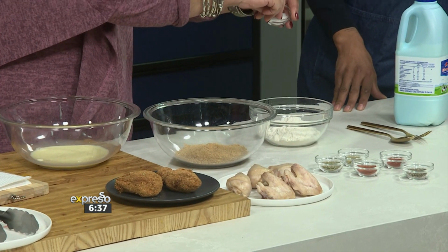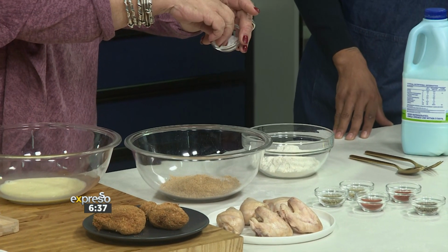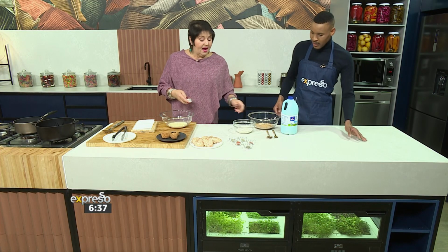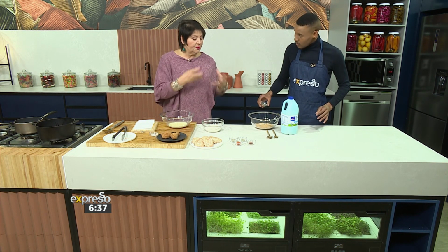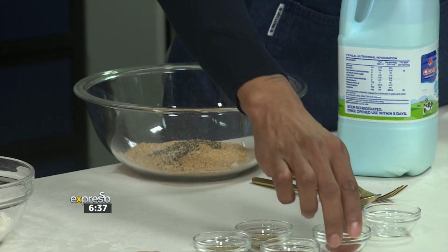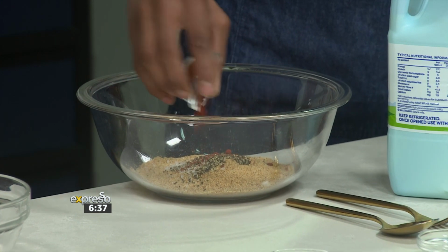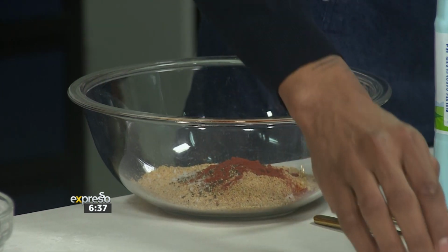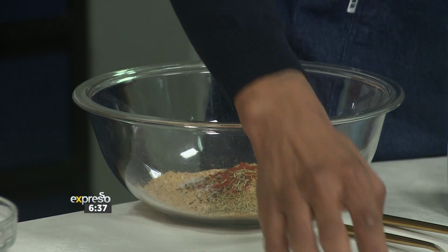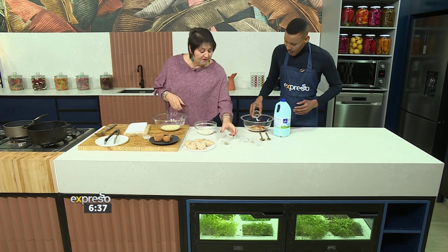I'm going to put the salt because we don't want all of that in here. What you're going to do is we're going to flavor the crumb. So you're going to put some pepper, and these beautiful spices. We want a little bit of heat. This has got a Cajun feel to it for me. So we've got some paprika, a little bit of cayenne pepper, and some fresh rosemary. You can use fresh rosemary, but there's some dried rosemary, and we've got half there.